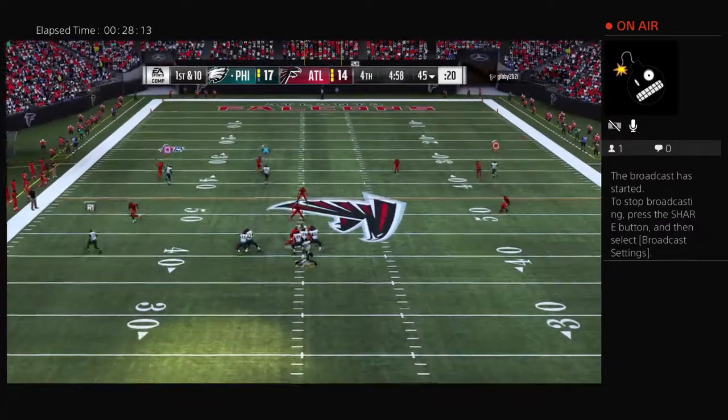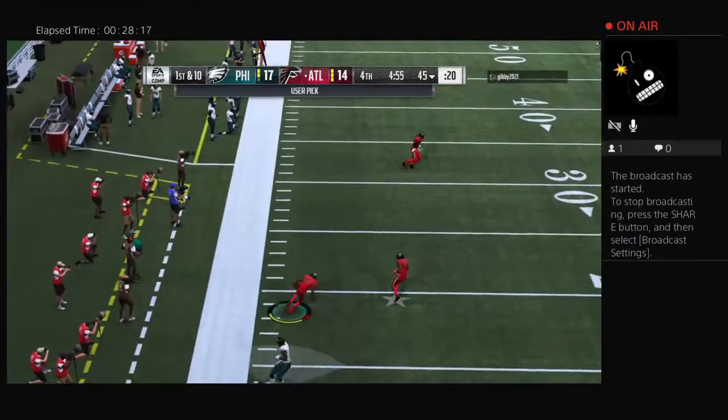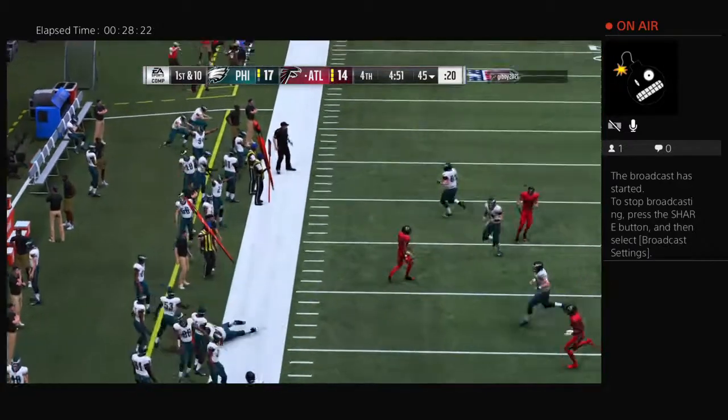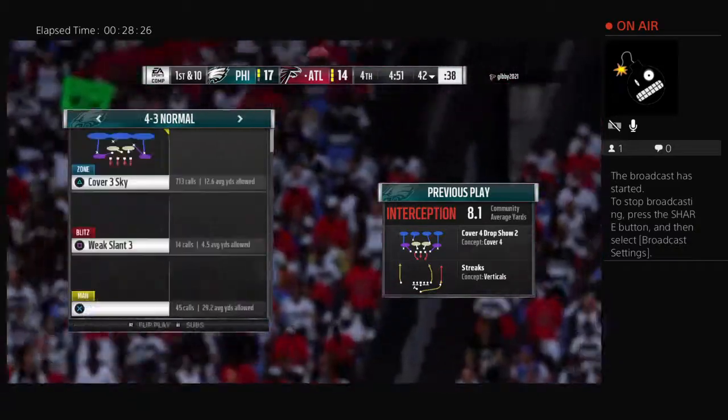Wentz now on first down. He sets to fire deep. And look at this. They get the turnover they needed. It's intercepted. Picked off by Robert Alford. A critical error there in a tight game in the fourth.